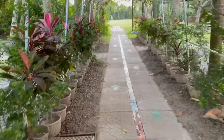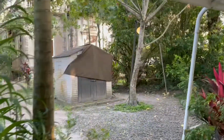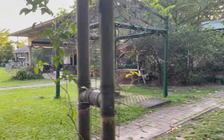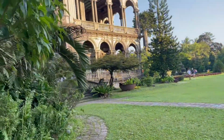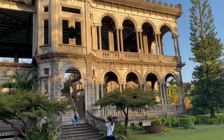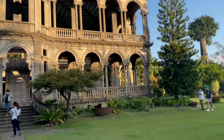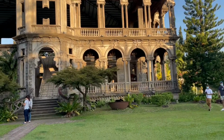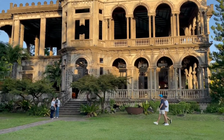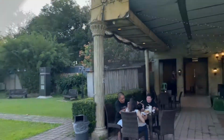Welcome to the ruins. Let's go inside. Oh, you can see it now. There it is, the most sought after landmark in Bacolod City. I'll try to share pictures later so you can enjoy too. And we have restos up here.